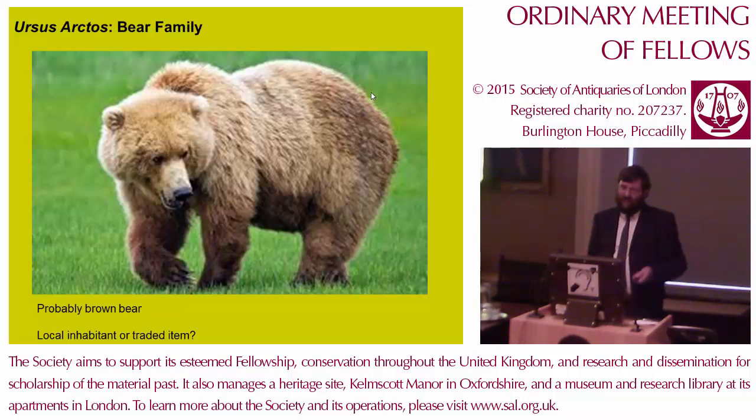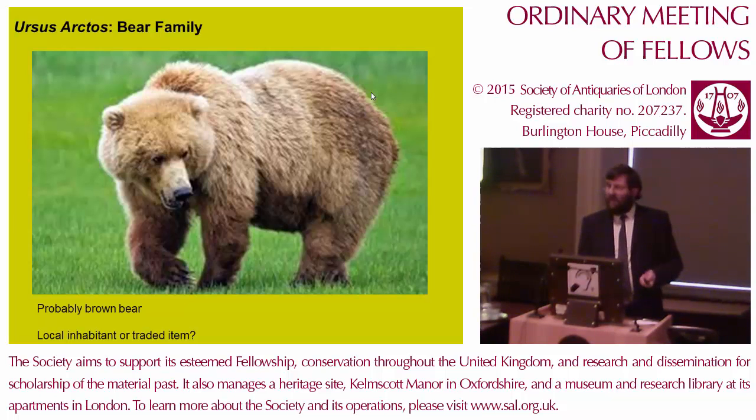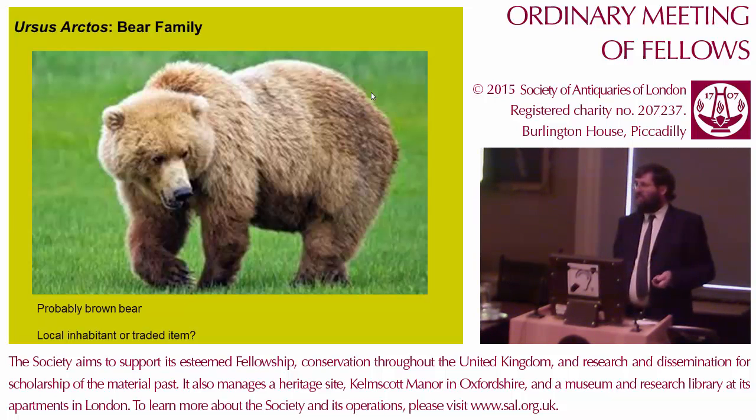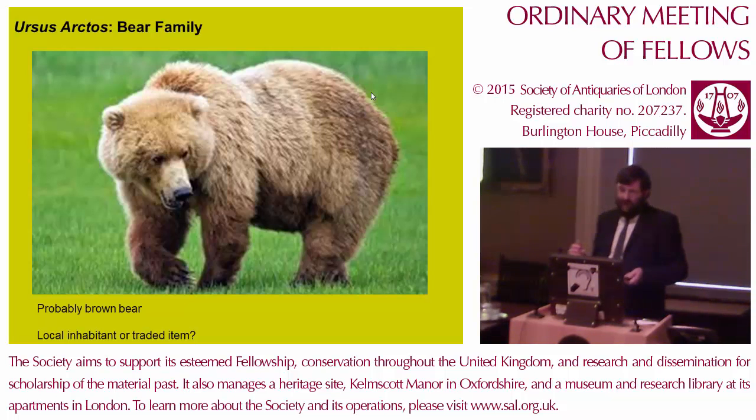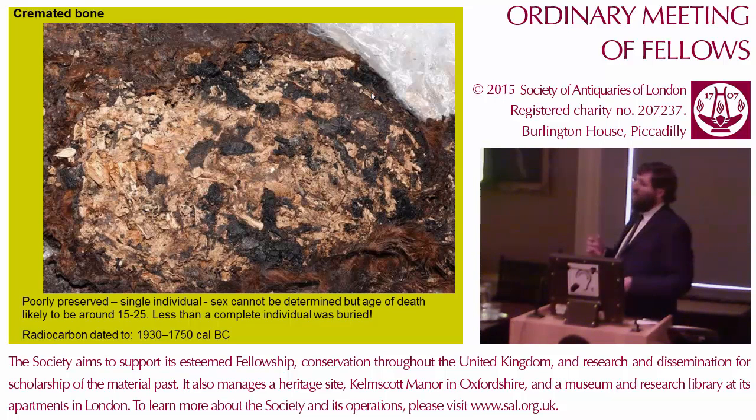There was a cremation inside that. It's very poorly preserved. It's a single individual. We can't determine the sex, although the other artefacts with it do suggest a female. The person seems to have been about 15 to 25 years old. It's less than complete. There's only about a third of an individual here.